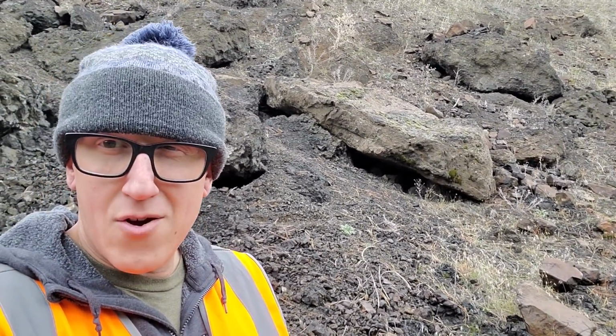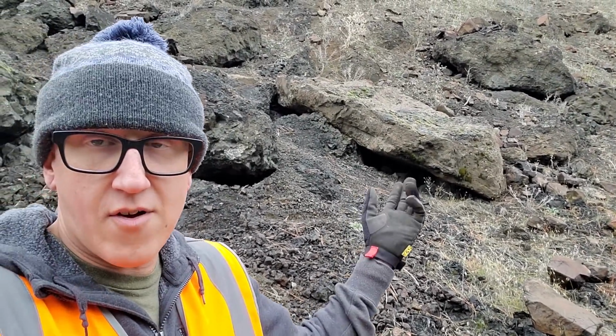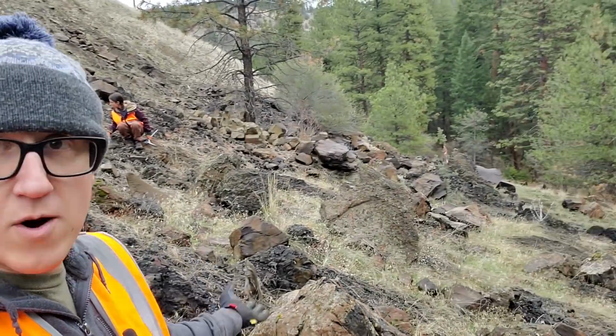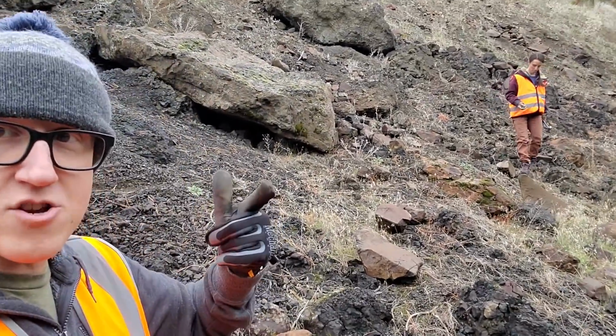I don't know if I'd want to come out here on a hot July Saturday. I feel like with all of the outdoor activities out here, there's going to be more road traffic. But if you can get everything right down here off the hillside, away from the road, bonus there. All right, see you back at the shop.